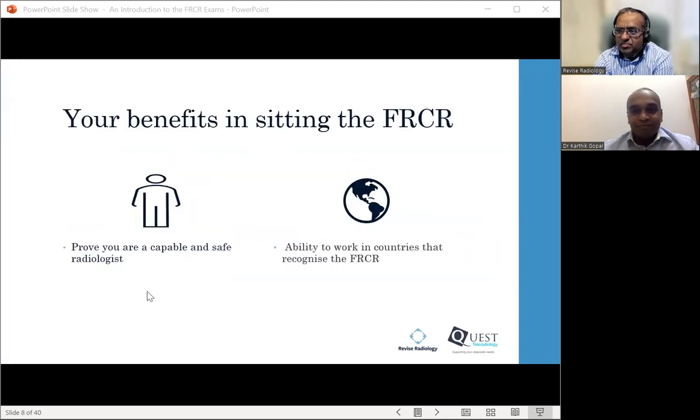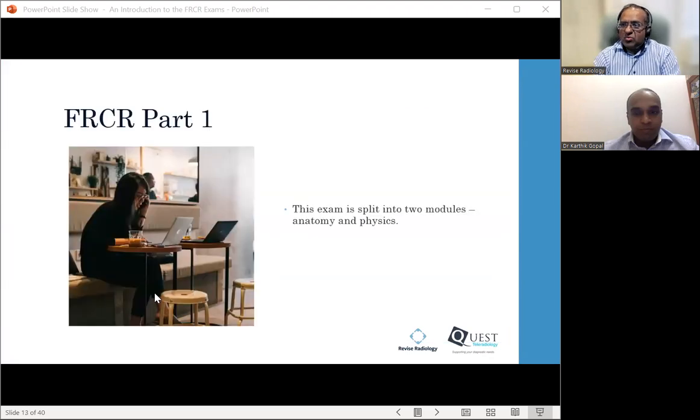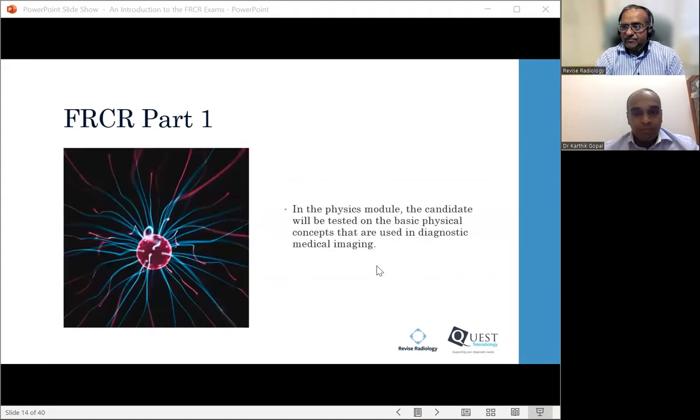These are the slides, but actually it doesn't matter. I've explained it. I'll explain to you now the first part. So when we look at the first part of the exam, it is split into two modules, anatomy and physics. And in the physics module, the candidate is tested on the basic physical concepts that are used in diagnostic medical imaging.